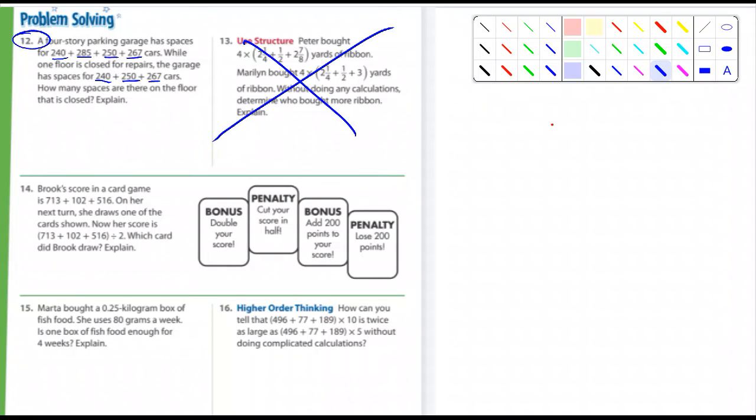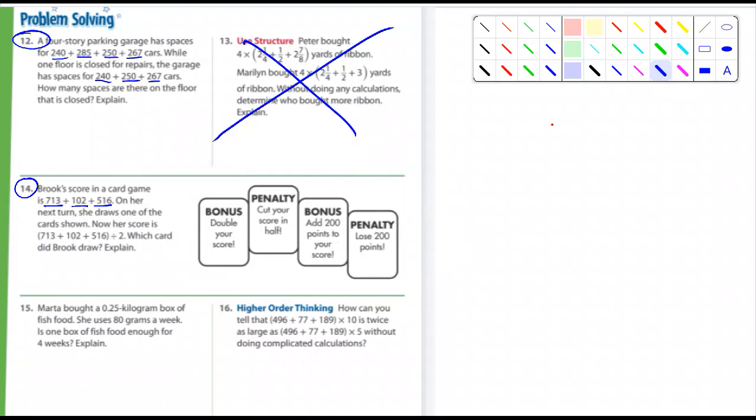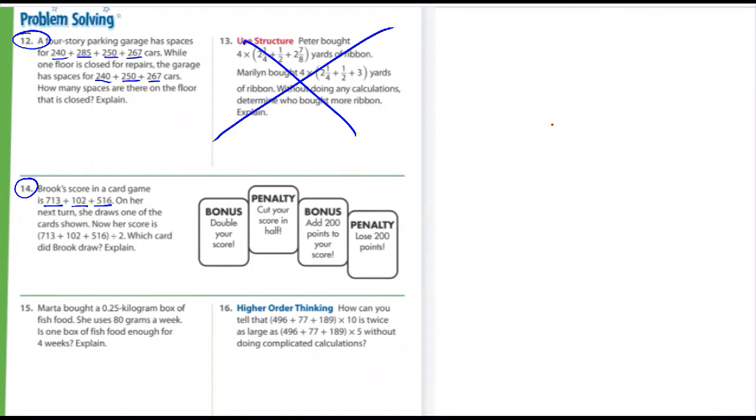13, you cross that one out, not worried about it. 14. Yeah, do 14. I want you to think about it. So she's got a score in a card game of these 3 numbers. On her next turn, she draws one of these cards, and now her score is this. And the question is, which card did she draw? Again, you guys should be able to figure that one out. Again, you can figure it out without doing any calculations. That's what's kind of cool about this.